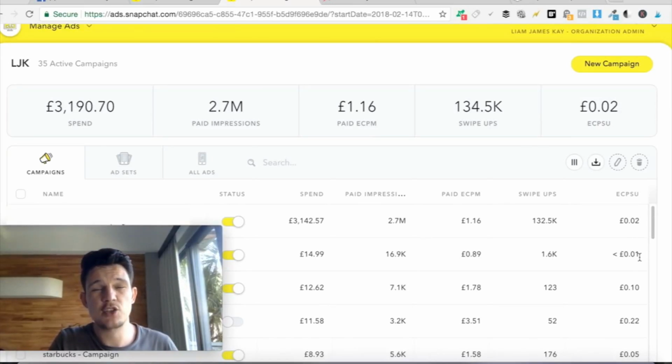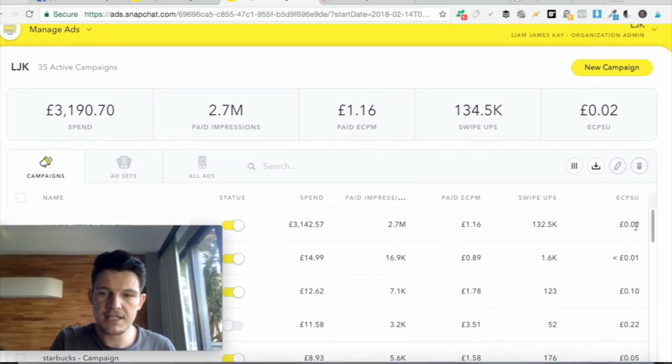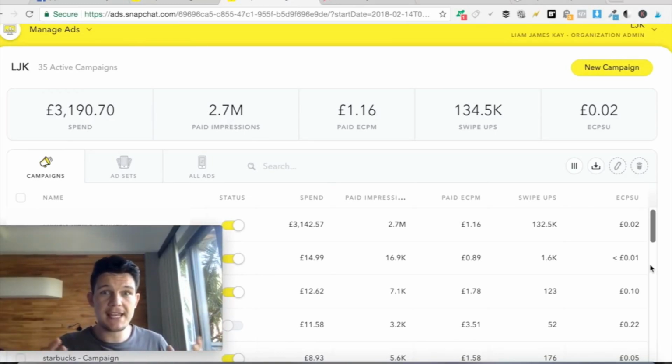The one below that, I'm getting less than 1 pence per swipe up. That one's got 10 pence per swipe up, which is a bit more, 22 pence, but you've got 5 pence down there. But these two campaigns here, the main campaigns, 2 pence and less than 1 pence per click, which is crazy. If you've done any kind of advertising on something like Facebook, which is cheap anyway, or Instagram, even Instagram stories, they are cheap, but you will find it super difficult to get a cost per click as low as this, especially when you're targeting countries like the UK and the US. It's really hard to get a click that low. And this is why Snapchat ads is so good for CPA marketing.